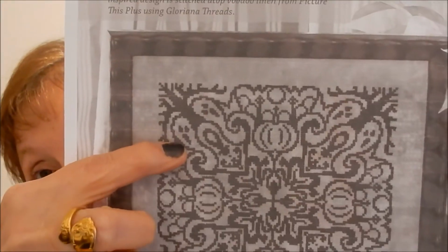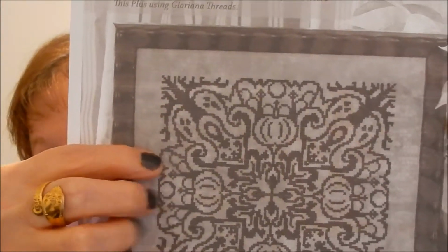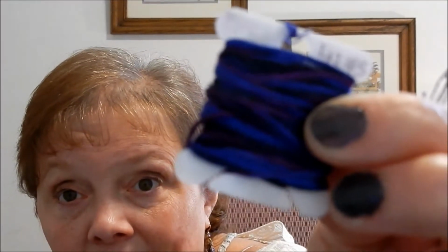And the ghosts are here in the corners. And I really like this design. I'm working it in DMC. I think this is just a variation, but it's 4245. And it's really beautiful. Beautiful colors.